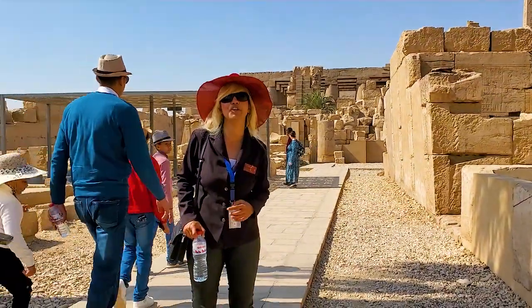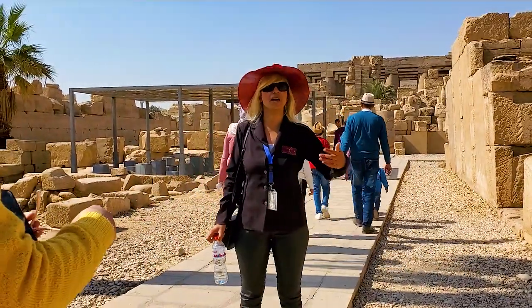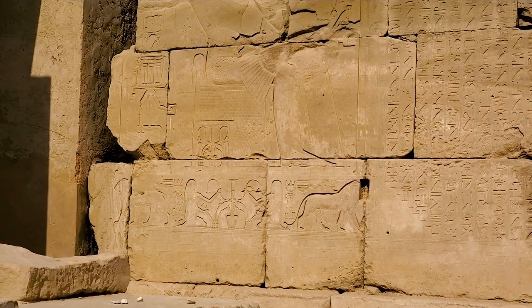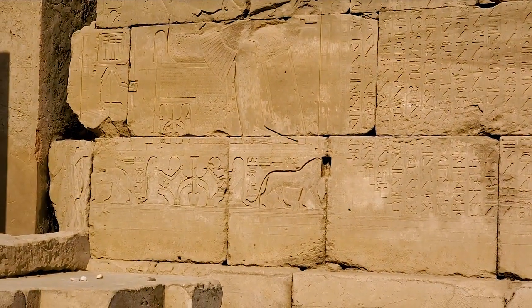That's why, guess what? They worshipped the lioness. They didn't worship the lion. They say she's a goddess of war and protection. That's why you can see a lioness on the right and left, look. She's facing right and left, guarding the front lines of Egypt, south and north.